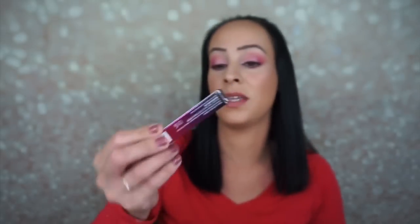I also got the free Stellar Lash. It's their new mascara that came out on my birthday, June 12th. So I've used the one that I received before. It's not like my favorite mascara, but it's not a bad mascara. It's just not something that I grab for often. So I'm gonna put this away for a giveaway.